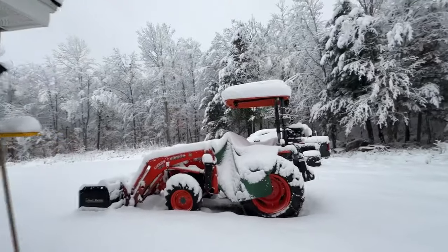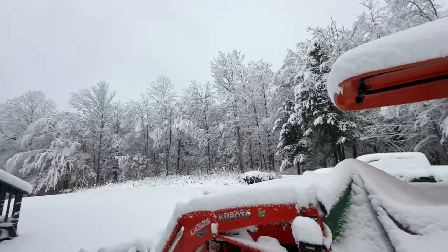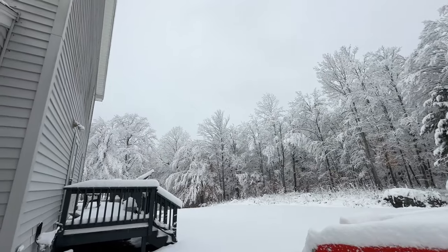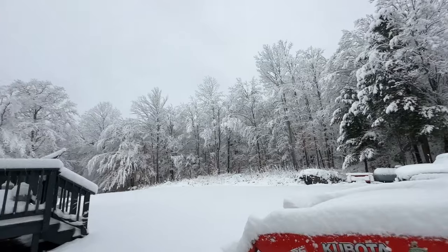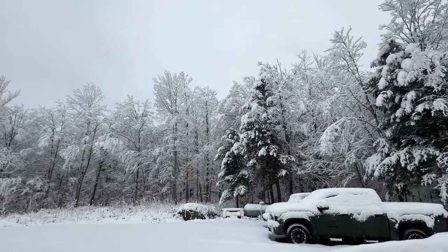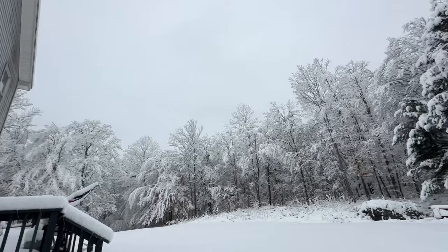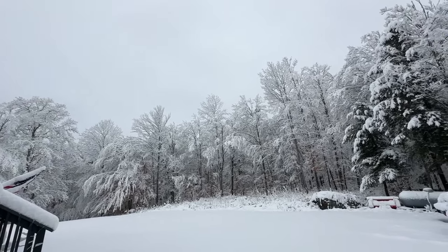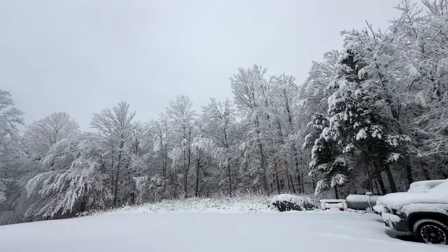Came out to get the tractor started and warmed up, but just look at how beautiful the trees are. Good thing we cut down that tree in the driveway, because it would probably be in the driveway. It's sticky. I'm hearing limbs snapping in the woods. It's so quiet. Listen. There's nothing. It's so quiet. I love it.